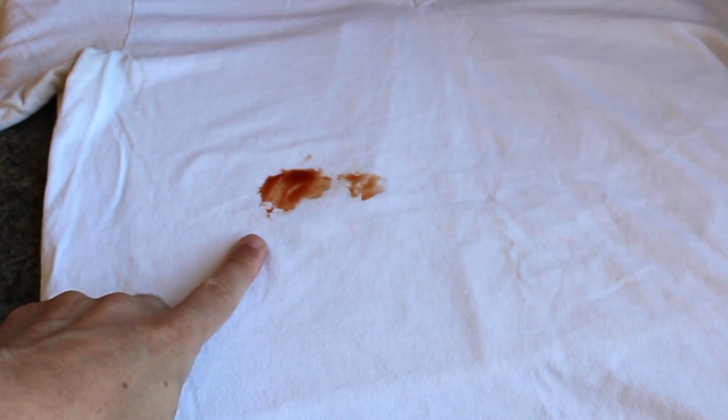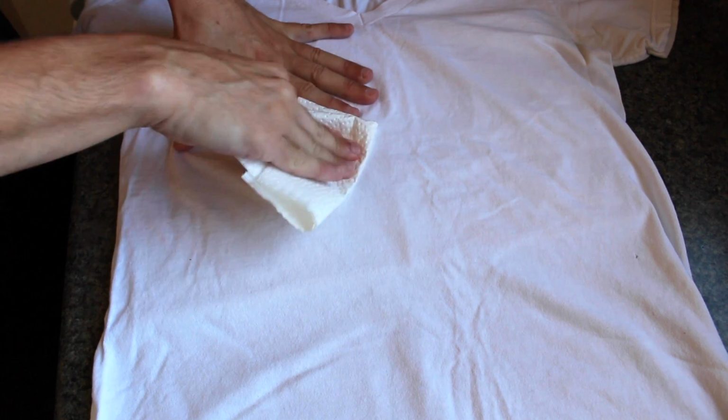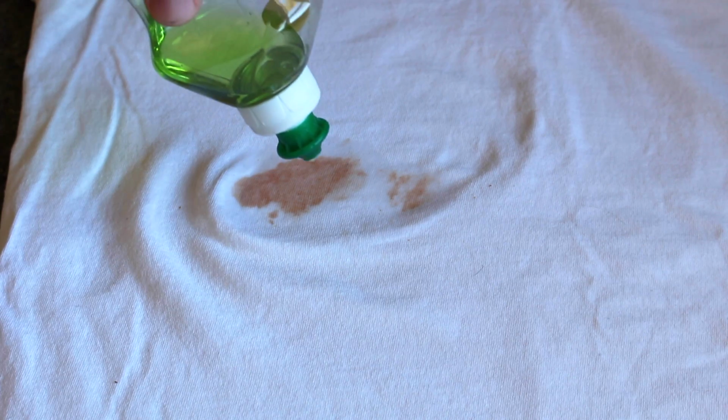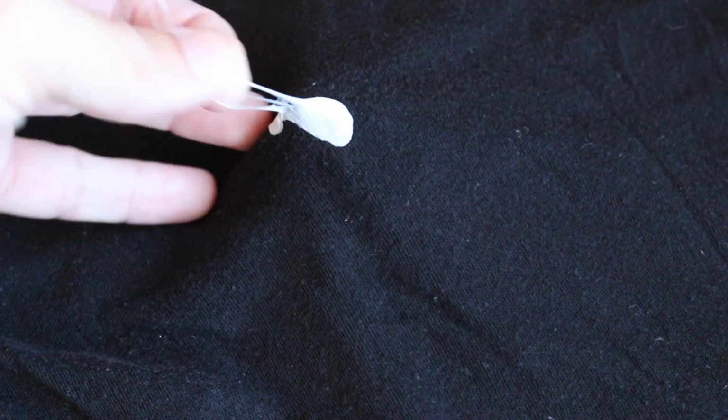I have a ketchup stain right here and all you're going to do is take a dry paper towel and dab it to get as much of it out as you can. And then you're going to use a wet paper towel to get a little bit more out. And then you're going to add a drop of dishwashing soap, rub the material together, create some suds, and then rinse it under cold water. If you need to do it again, do it a few more times until the stain is completely vanished. Poof, be gone, bitch.